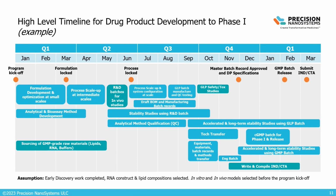So in this slide, this is actually my attempt to summarize key milestones from transfer in to preparation of first GMP batch for phase 1 studies. Again, for this timeline, the actual timelines depend on a case-to-case basis, the nature of the project. However, this is a typical time frame for a given project.